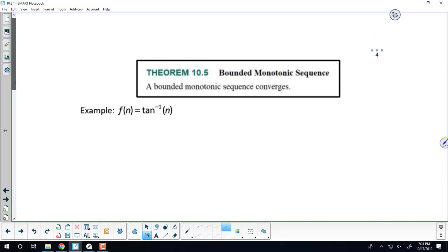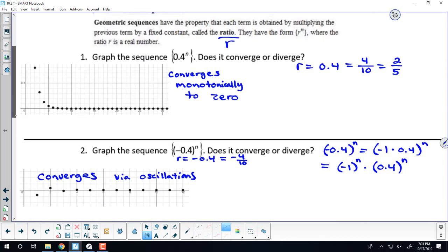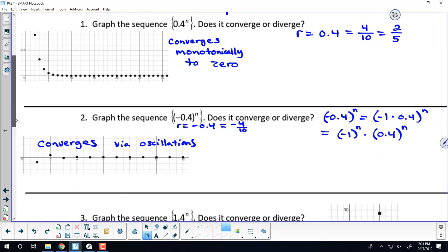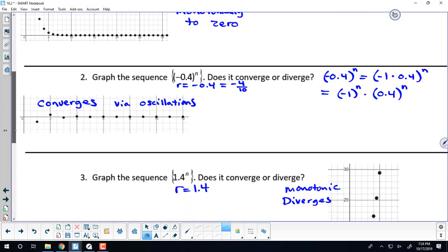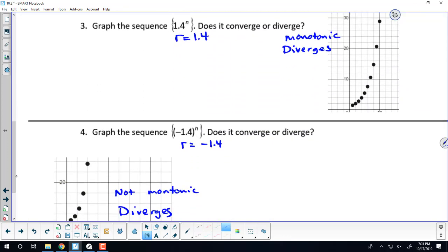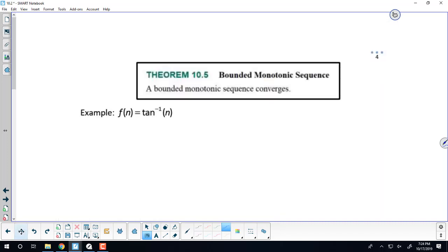It's on the next page. Just keep in mind here that we looked at both a positive r and a negative r, saw that both of those two converged, and both a positive and negative r here, and saw that those two diverged rather. The one thing we did notice, we might be compelled to investigate it further.